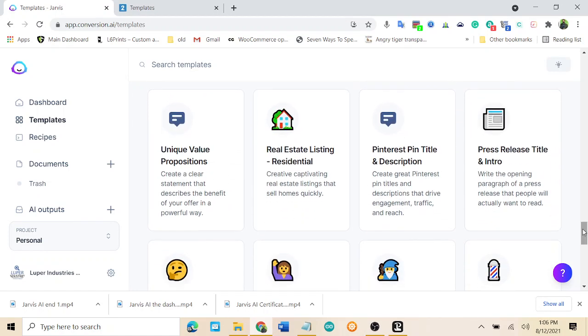You want to create a clear statement that describes the benefit of your offer in a powerful way. These are all great things that are really going to help you. And I understand why Jarvis says Conversion AI. I'll just tell you, it used to be Conversion, and they blew up and got big and changed their name to Jarvis. It's always been called Jarvis for the writer, but they changed it all to Jarvis, but it still says Conversion up there for some reason. So I don't know where I got sidetracked on that.